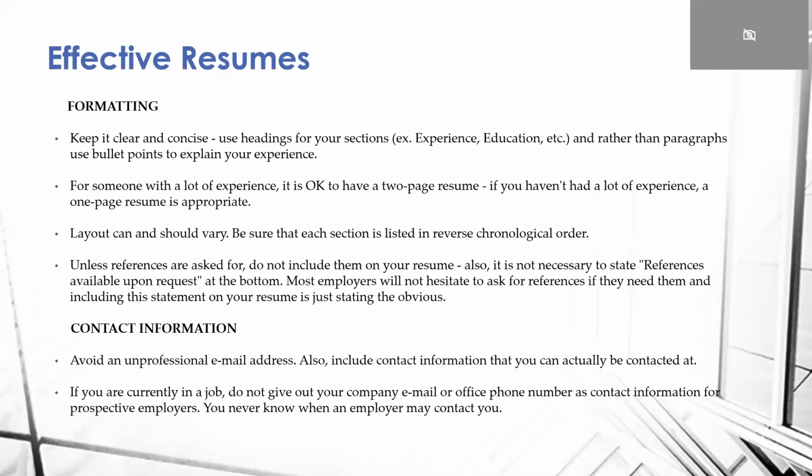Effective resumes. Formatting. It is said that human resource professionals only look at a resume for an average of 30 seconds. So you only have 30 seconds to stand out from a crowd and make a great first impression. How do you do that? Here are a few pointers to get you started.